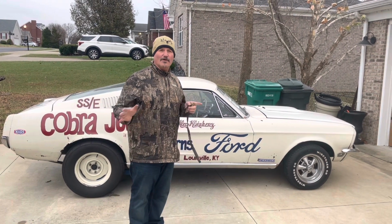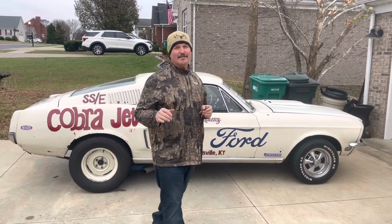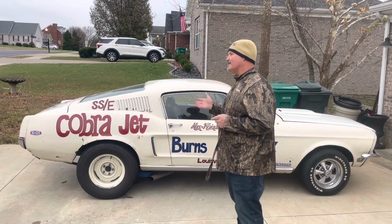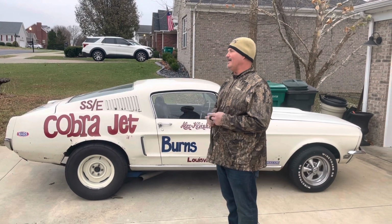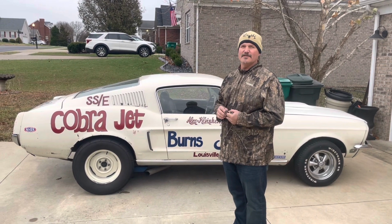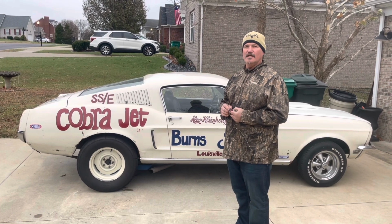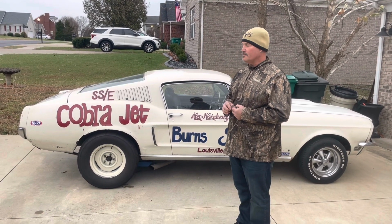Just want to do a little walk around on this car today. Tell you a little bit about it. It's one of my favorites to drive around. I've had it probably almost 20 years now. Got it when I was a second-year apprentice in the electrical apprenticeship program.